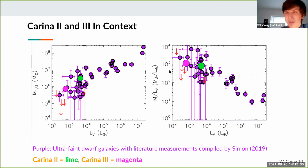To put them further into context, we can compare the results we get for Carina 2 and Carina 3 to the known population of ultra-faint dwarf galaxies, which are plotted here in purple from a review compiled by Simon 2019. As you can see, they lie mostly where you'd expect along the locus of dynamical mass. So this is the y-axis, and luminosity in solar luminosities, I apologize. And they're not particular outliers. And what you can see here are these red arrows. Those are examples of galaxies where we haven't been able to resolve a velocity dispersion. And that was the case for the Carina 3 galaxy before my work this summer.